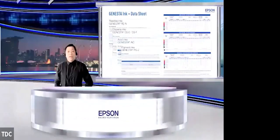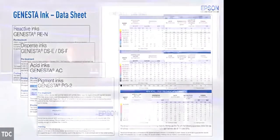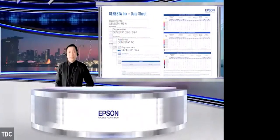For these 4 types of EPSON Genistar ink, they come with their individual data sheet, which includes pre-treatment information, steaming and wash conditions, as well as fastness data like light fastness and rubbing fastness. Appropriate fastness is obtained using our pre-treatment liquid. And our customers can get this data sheet from EPSON local staff anytime.